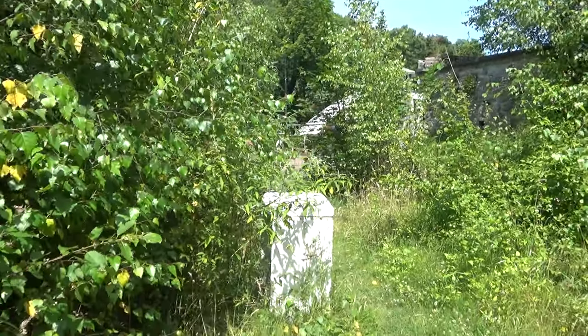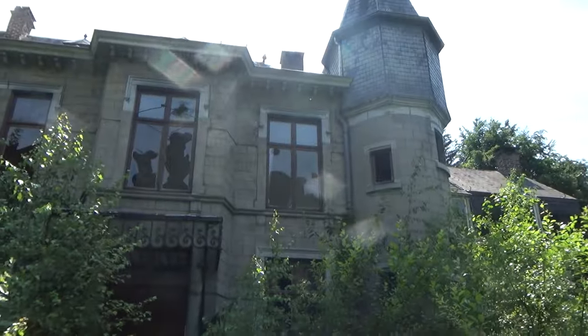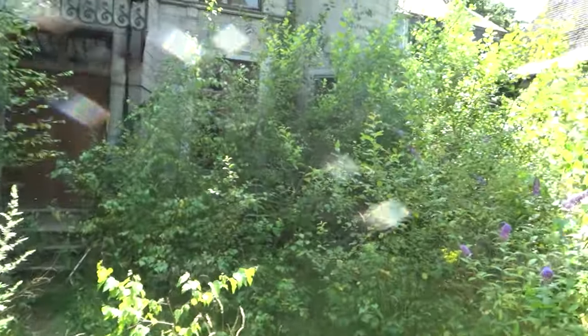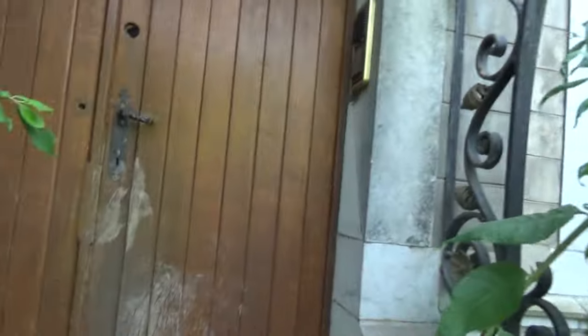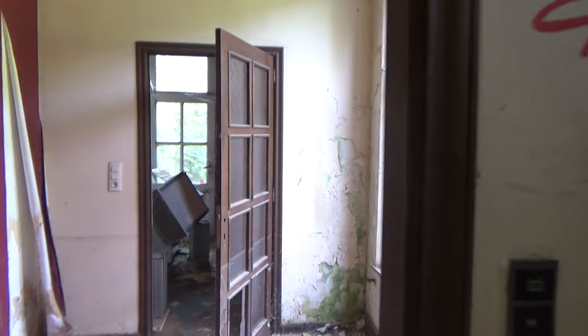So that's the entrance we found. You could just open the gate, there's no lock on it whatsoever. This is like the mini castle. Let's see how we can get in. Hello! Oh, you can. Jesus.